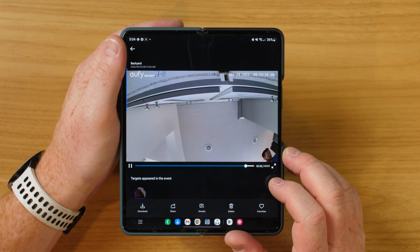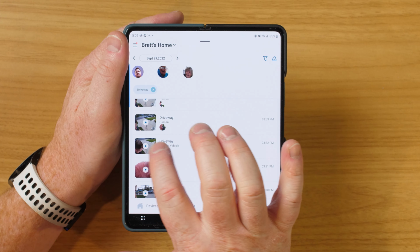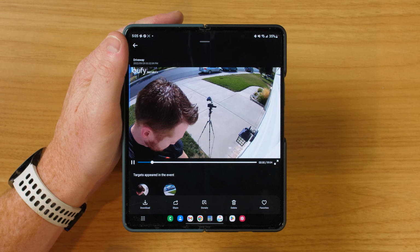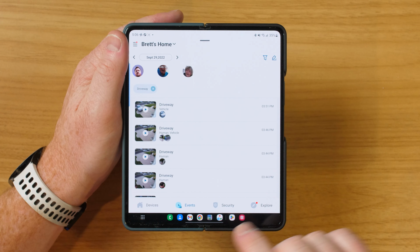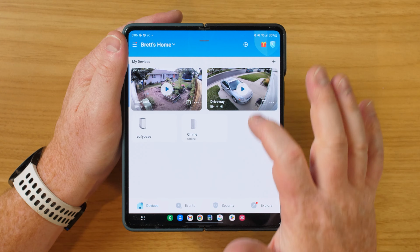Pretty good looking view there. Then let's go to this first one. Here we can download, share, donate, delete, or add to favorites. Let's go ahead and download that to the gallery. And here you can see all the other videos that recorded. It's also showing faces and vehicles that it did detect during that portion. So that's working pretty good, capturing any vehicle that goes by and so on.